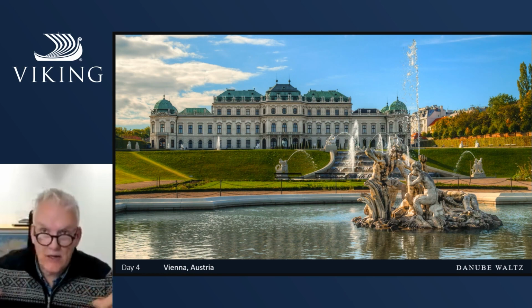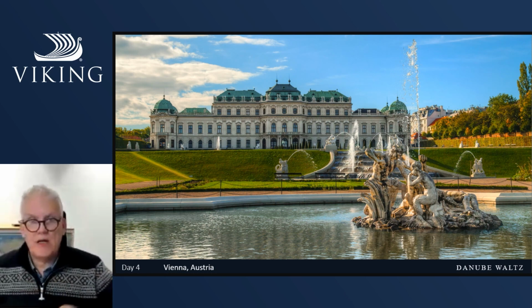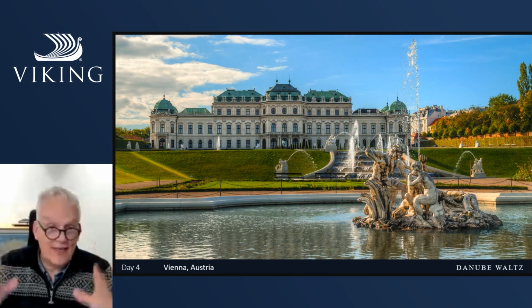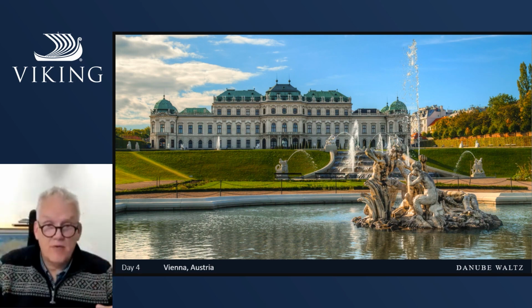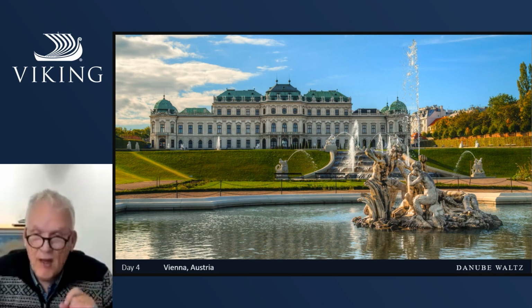What I like about it is that there's two buildings that make up the compound there. And one has a Baroque museum in it, and the other has a 20th century art museum. It's all Viennese art. Gustav Klimt's The Kiss is in the bigger Belvedere Palace Museum. And between the two buildings, you have this beautiful terraced garden, and that's what you see here in this image.